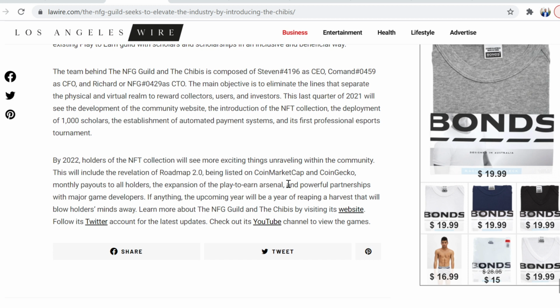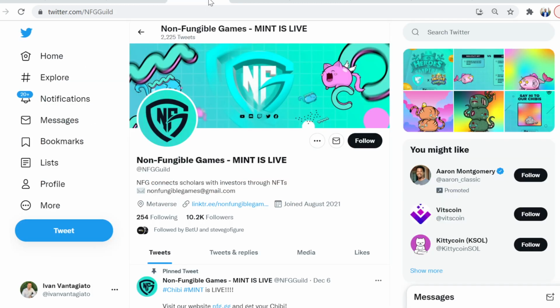So the last quarter of 2021 will see the development of the community website, the introduction of the collection, the deployment of 1,000 scholars, the establishment of automated payment systems, and the first professional esports tournament, which we will talk about. Then by 2022, holders of the NFT collection will see more exciting things unraveling with the community, which will include revelation of Roadmap 2.0, being listed on CoinMarketCap and CoinGecko, monthly payouts to all holders, the expansion of the play to earn arsenal, and powerful partnerships with major game developers. So it is an exciting time to learn about it now in December 2021 instead of hearing about it in 2022.